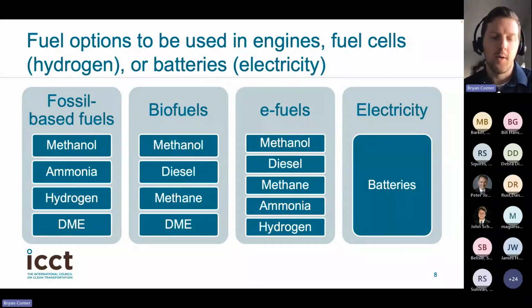And then we have e-fuels. So this is where you use electricity to make hydrogen, and then you use captured carbon if the fuel requires carbon, like methanol, diesel, methane. Otherwise, you're using only the hydrogen for ammonia and for hydrogen, pardon me. And then we looked at electricity. So we looked at the potential to use batteries for battery electric cargo ships and tugs and hovercraft, or otherwise use it as a hybrid energy source for cargo ships.